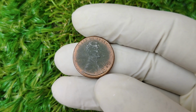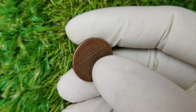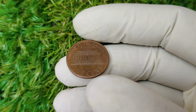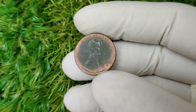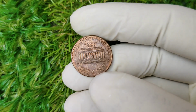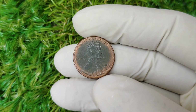Now, here's the thing, even a regular, circulated 1993 D Lincoln cent is still worth just 1 cent. But if you find a 1993 D Lincoln cent in near-perfect condition, graded MS 69, it can sell for tens of thousands of dollars. In fact, the current market value of a 1993 D penny at MS 69 has reached as high as $48,256, which is absolutely mind-blowing.